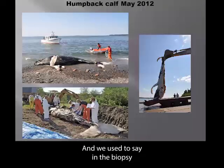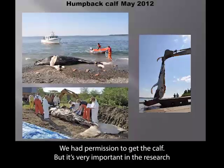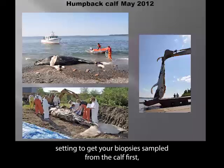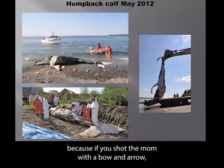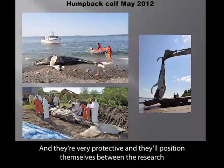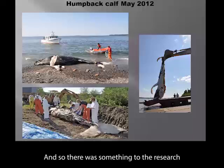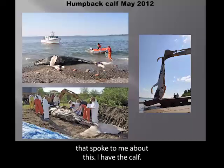And we used to say in the biopsy, when we would biopsy whales, you'd be interested in the genetics of mothers and calves, and we had permission to take skin from calves. But it was very important in the research setting to get your biopsy sample from the calf first, because if you shot the mom with a bow and arrow, she was taken off with the calf, and you were never going to get anywhere close to that calf. And they're very protective, and they'll position themselves between your research bow and the calf. And so there was something to the research that spoke to me about this specimen.